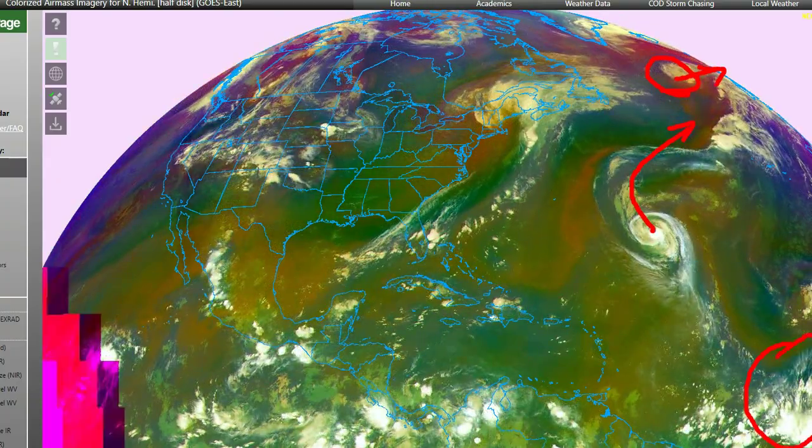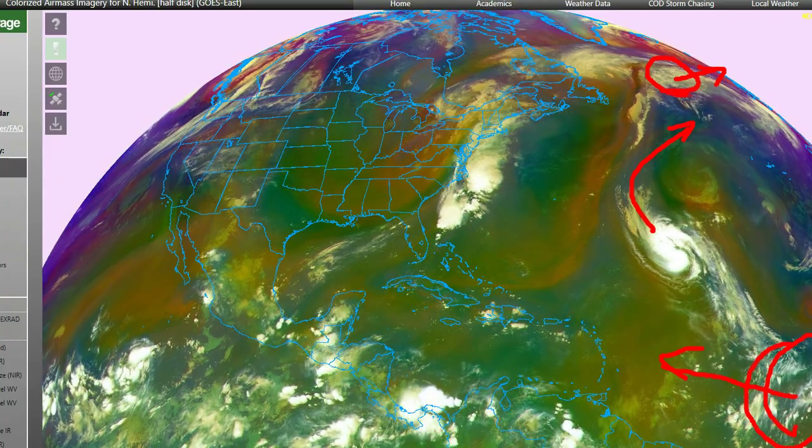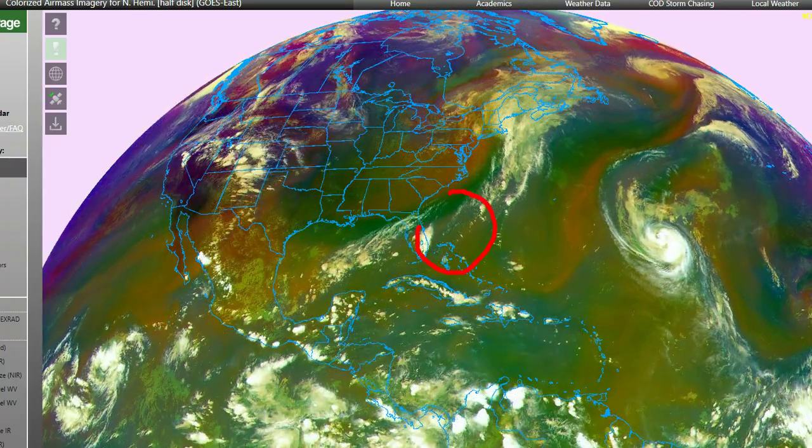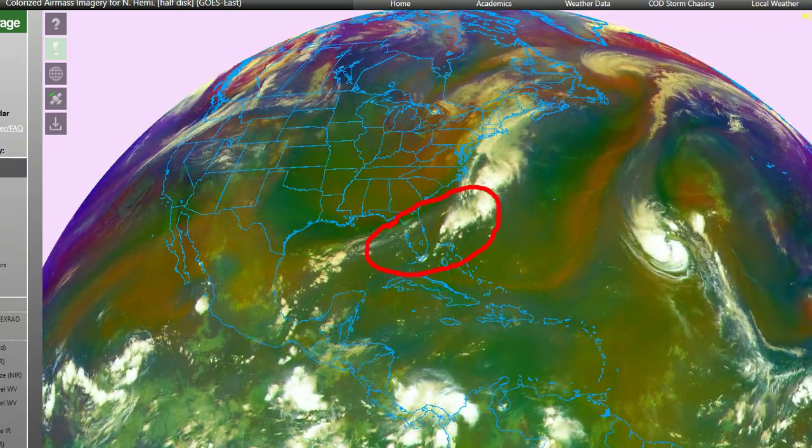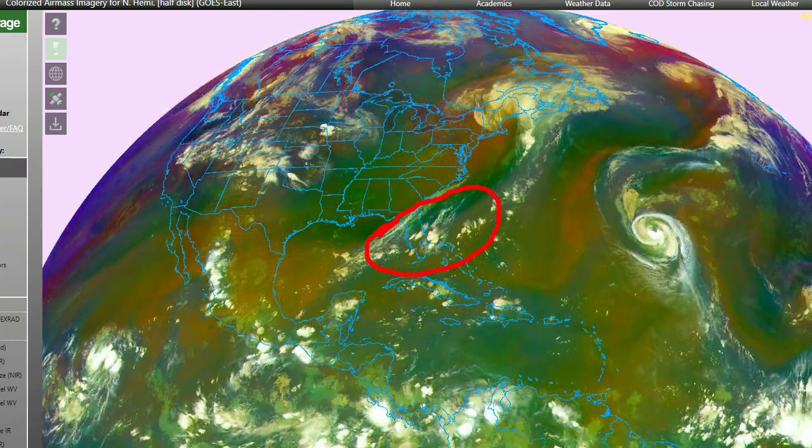And then we'll watch off Africa off screen as a wave comes in. That could develop. We'll watch off the southeast coast, the tail end here of this trophiness. Look at that. This could sit and stall and do something, so we're going to keep a close eye.